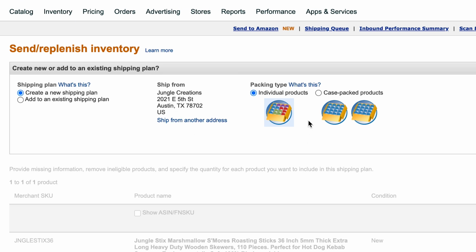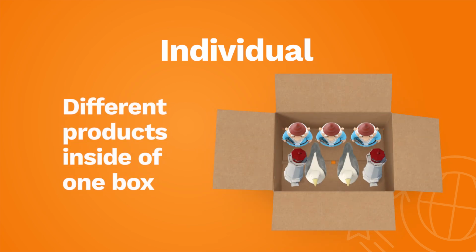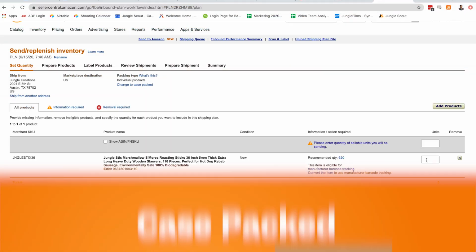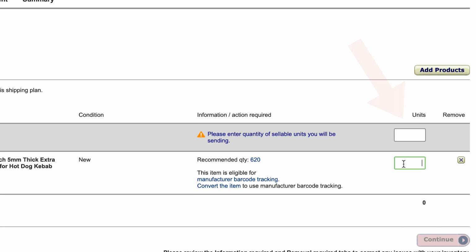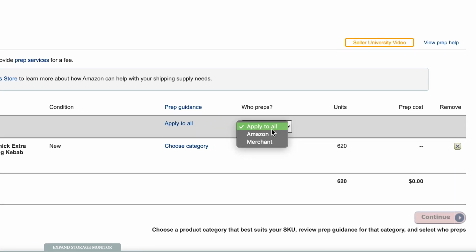Next, you'll decide whether you're sending in individual or case-packed products. Individual means you have different SKUs or products inside of one box, whereas case-packed means you only have the one product inside this carton. Next, you'll need to tell Amazon how many units are in each case and how many cases you're sending in. Now you have to select who does the prep for your shipment.